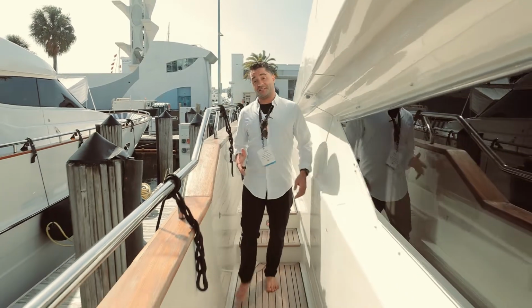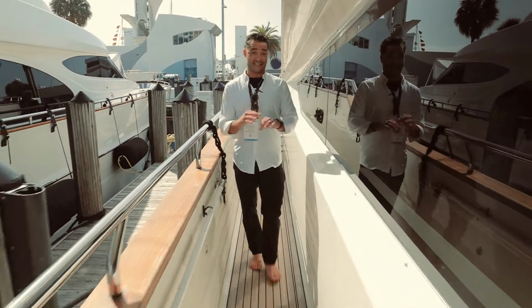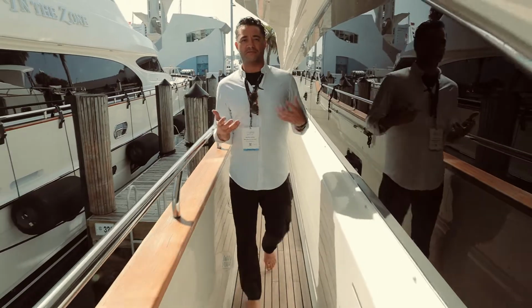Even more impressive is the interior refit. I gotta give a shout out to my buddy Diego Luca who did this. The guy's got great creativity, works with a lot of vibrant colors, and just really makes the whole boat alive and feel really fun.